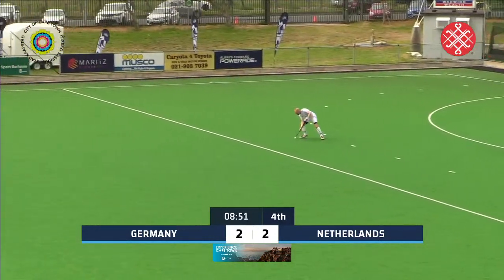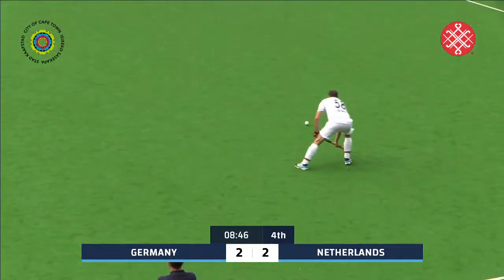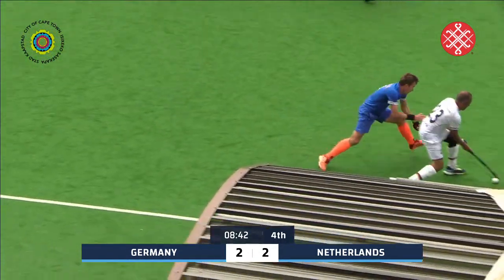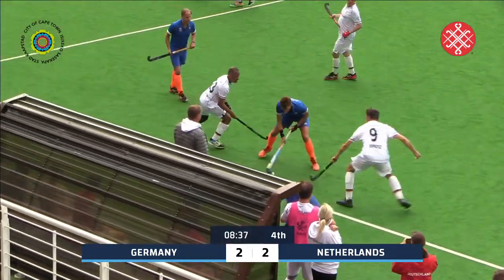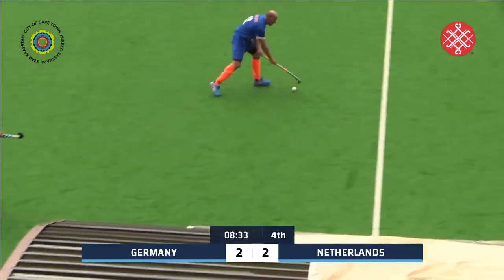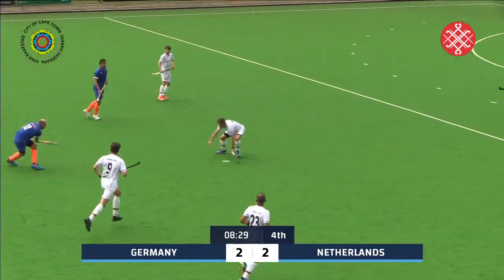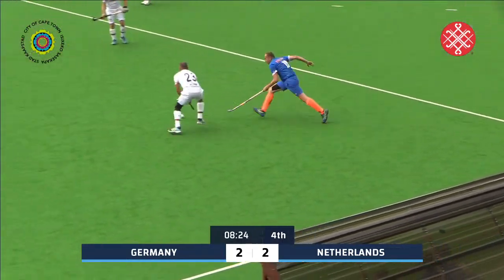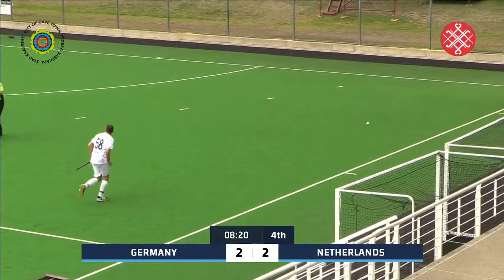Comes out to Gunther Daniel. Baum on the ball for Germany. Back to Daniel.